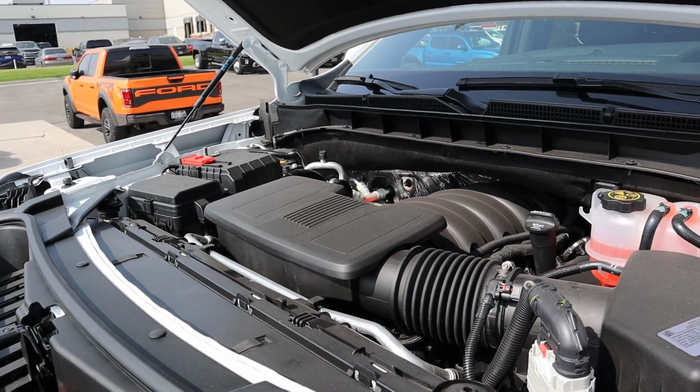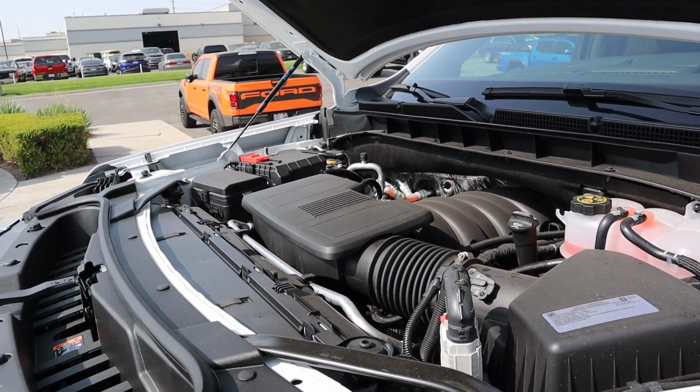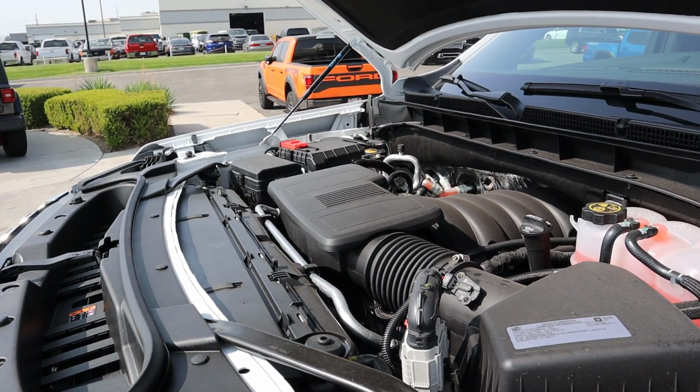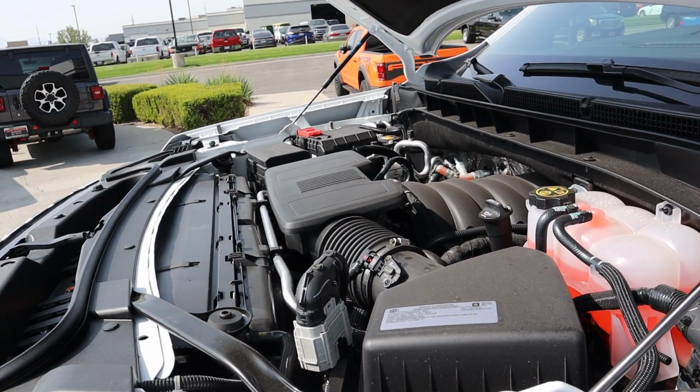Now, under the hood, we have a naturally aspirated 6.2 liter V8 that goes through a 10-speed automatic transmission. Fuel economy is 14 around town and 19 on the highway, with power outputs being 420 horsepower and 460 pound-feet of torque.